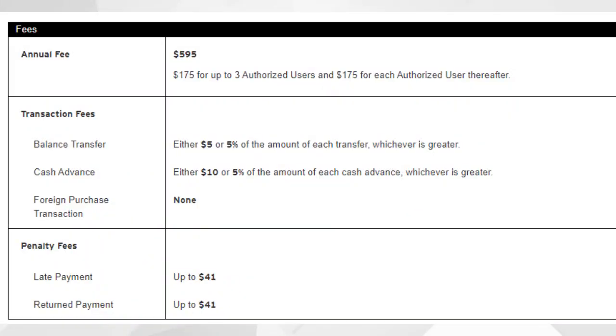Then as far as other fees go, if you have a late or returned payment, there is going to be a fee on each late or returned payment that's going to be up to $41. Then as far as foreign transaction fees, there are no foreign transaction fees with this card. So if you happen to travel abroad, this is definitely a card that you can take with you and you will not be hit with any extra charges.